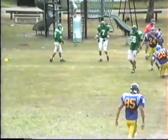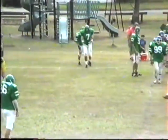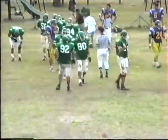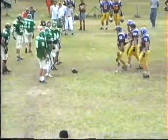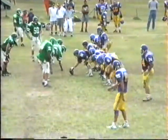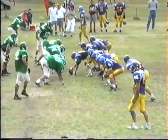Pitch to Shane Bradford. Oh, he gets to the outside. That's a beautiful one. Some nice blocking downfield from Robbie and James Quinn. Picks him up about over 9 yards. We'll say a pickup of nine. It'll be second and one from the 49-yard line.